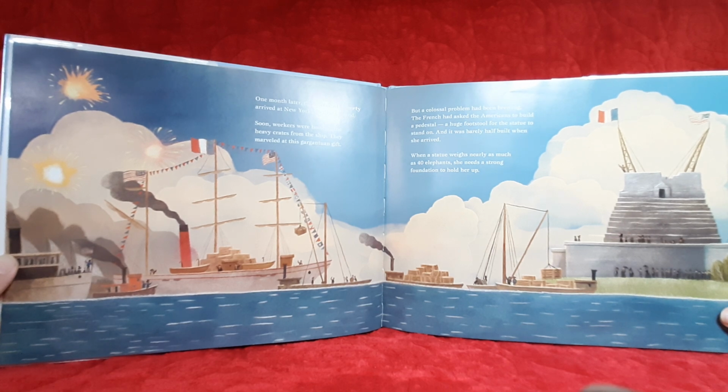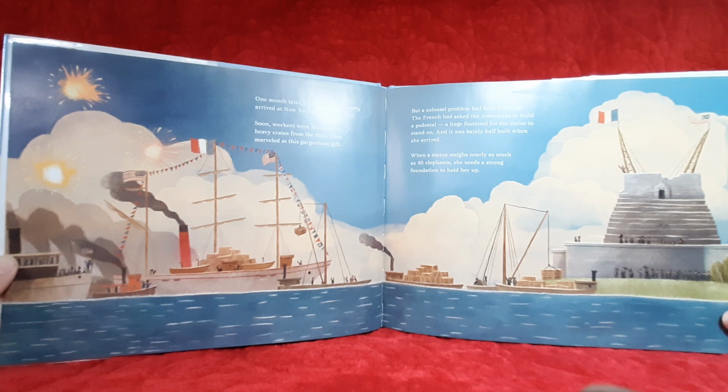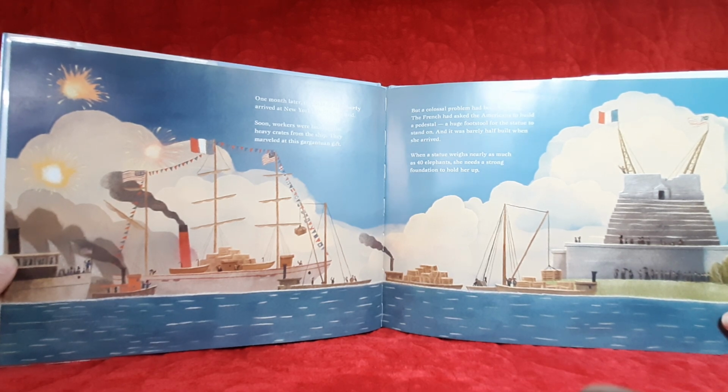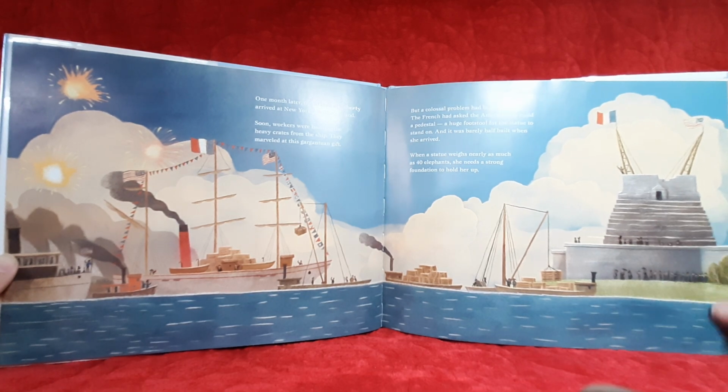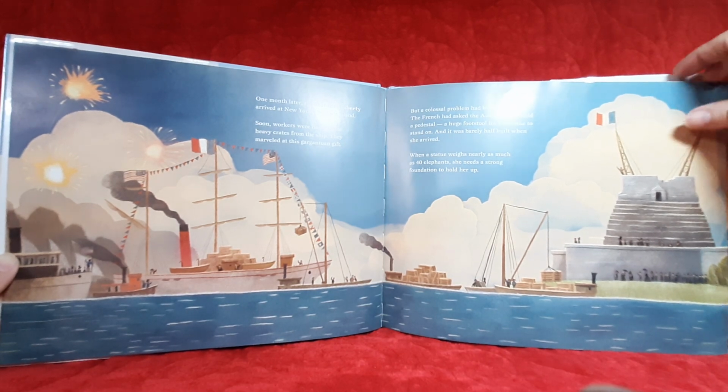Soon, workers were hoisting the heavy crates from the ship. They marveled at this gargantuan gift. But a colossal problem had been brewing. The French had asked the Americans to build a pedestal, a huge footstool for the statue to stand on, and it was barely half built when she arrived. When the statue weighed nearly as much as 40 elephants, she needed a strong foundation to hold her up.